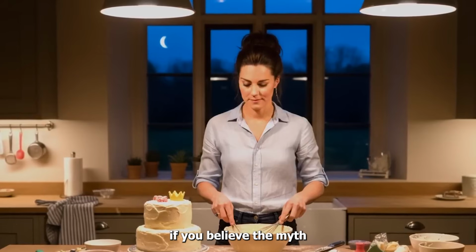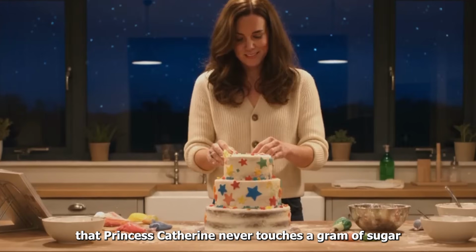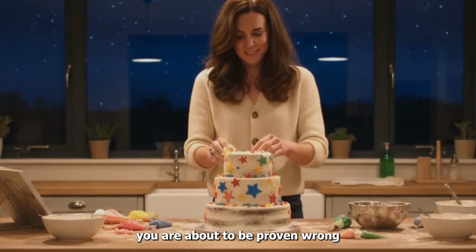If you believe the myth that Princess Catherine never touches a gram of sugar, you are about to be proven wrong. Despite her lean physique and disciplined routine, Catherine has a legendary weakness for one of the heaviest, most indulgent desserts in British history: sticky toffee pudding.